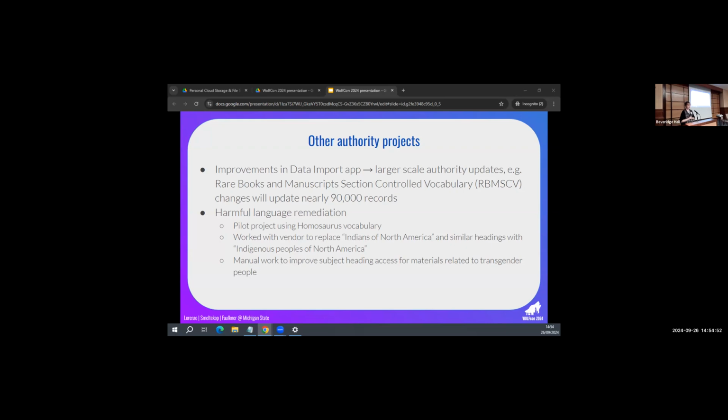We also have some ongoing projects within authorities, but also with the library at large related to harmful language remediation in our controlled vocabularies. And when we were first thinking about these within the last, I don't know, few years or so, we had thought there'd be a lot of batch processing and global changes involved here, which as it turns out was extremely naive. Many of these are really going to be more labor intensive and record by record with a lot of recataloging essentially.